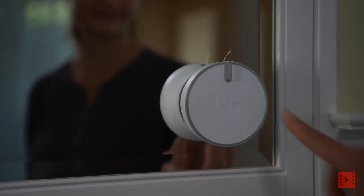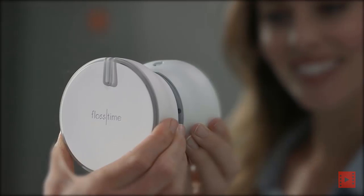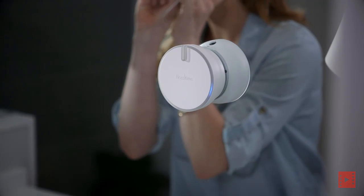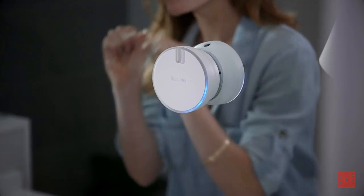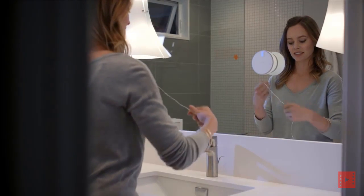Flosstime is the first smart floss dispenser designed to help you build daily flossing habits. It simply mounts to your bathroom mirror and acts as a visual reminder to clean in between your teeth. With the push of a button, Flosstime automatically dispenses the perfect amount of floss.